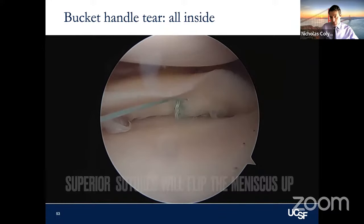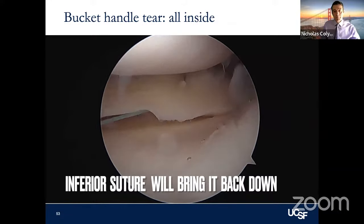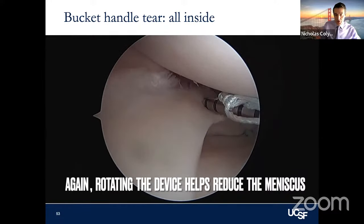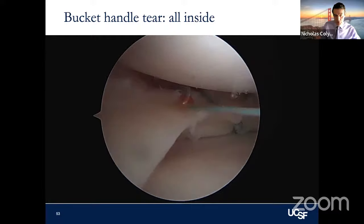Once you've done that, it flips up the meniscus like we described. And so you put in a double stack, in other words, another suture below, and that'll bring your meniscus back down into position anatomically. Again, you can use the device. You can see sometimes you don't have a lot of real estate to work with there. And so that's why it's important to get this right the first time.